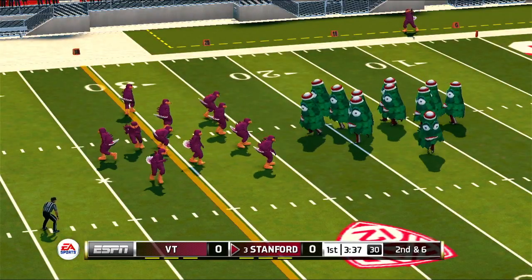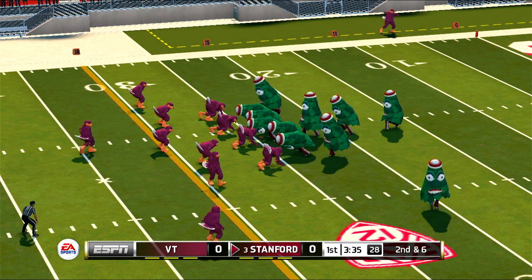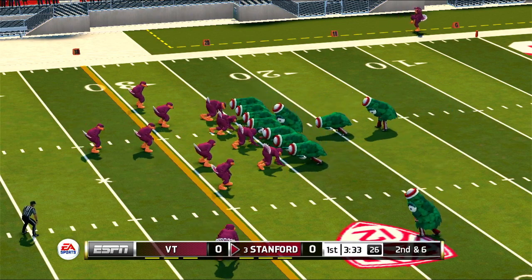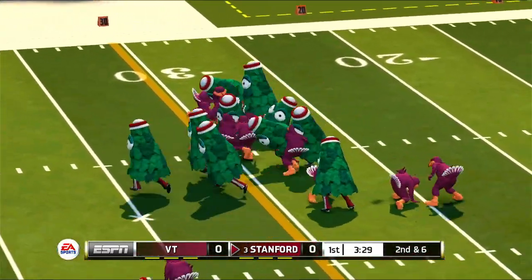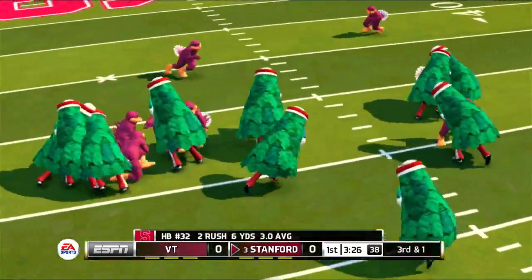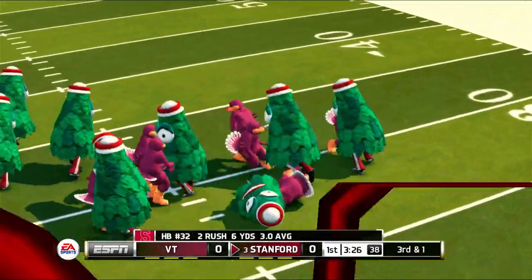From their own 24-yard line. It's second down. Nice run there. That's a gain of five on the play. That'll make it third.